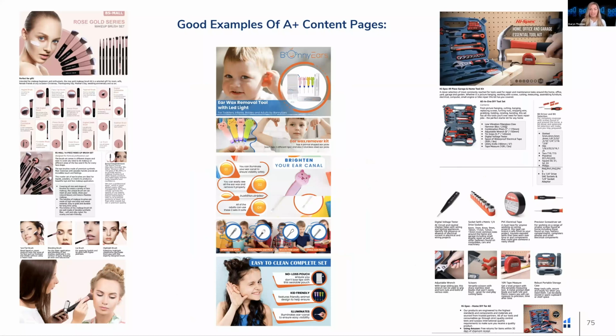And then here are some more examples of really good A+ content pages. I actually bought these ear wax removers for my kids. And I was like, wow, they did a good job. Look how colorful they are. And it's just really good branding with these cute kids and really showing how to use it in simple graphics. I just thought these were really well done pages. So these are some good examples for you to look at.